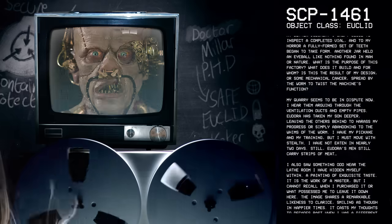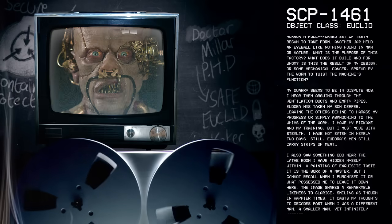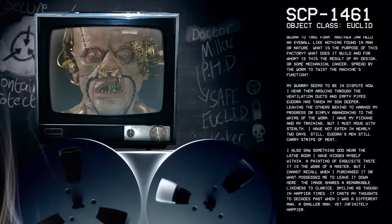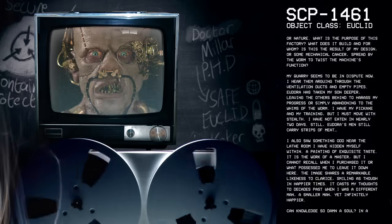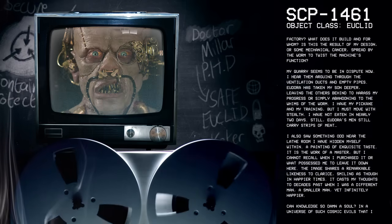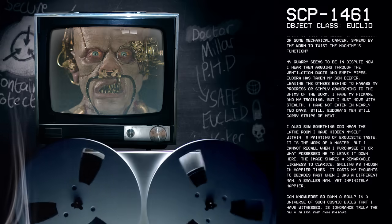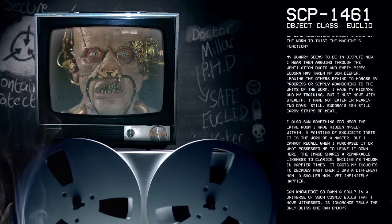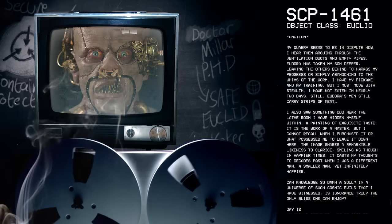Still, Eudora's man still carries strips of meat. I also saw something odd near the lathe room I have hidden myself within. A painting of exquisite taste. It is the work of a master, but I cannot recall when I purchased it or what possessed me to leave it down here.